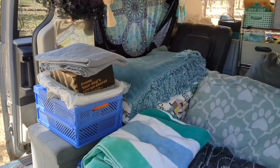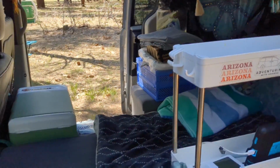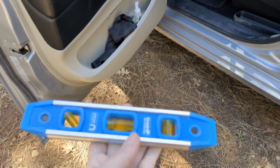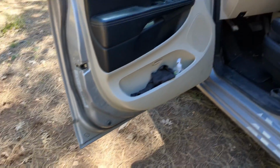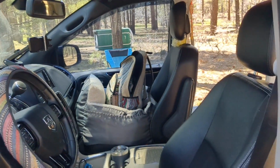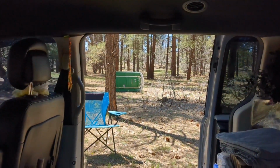I brought lots of extra stuff this trip. I have some projects and things I'm working on. As you can see, I haven't done anything. I haven't even put up my window shades yet. I was making sure I was getting my van level, which I will have one of my short videos coming up on how to level your van. Patty gave me that idea. So in the meantime, I'm gonna do some setup and enjoy my sweet view.